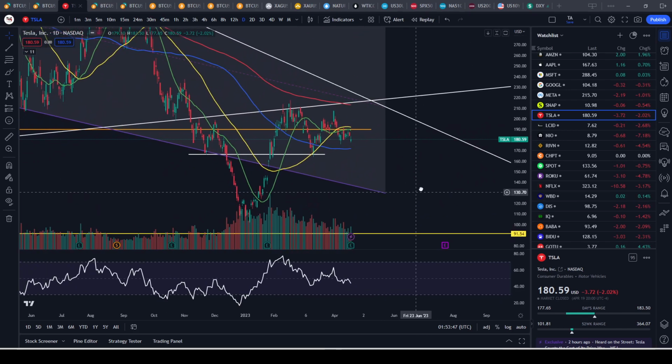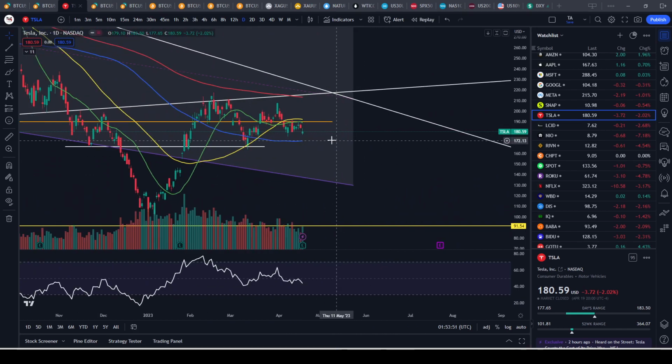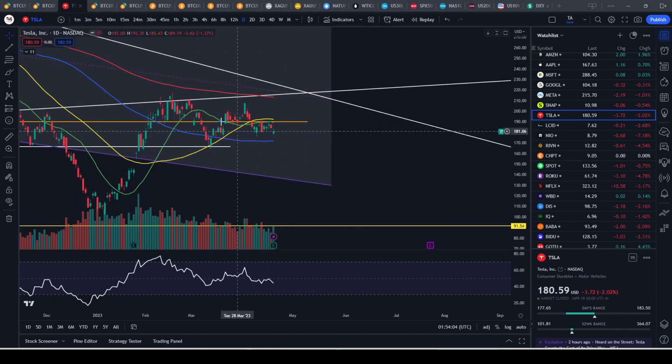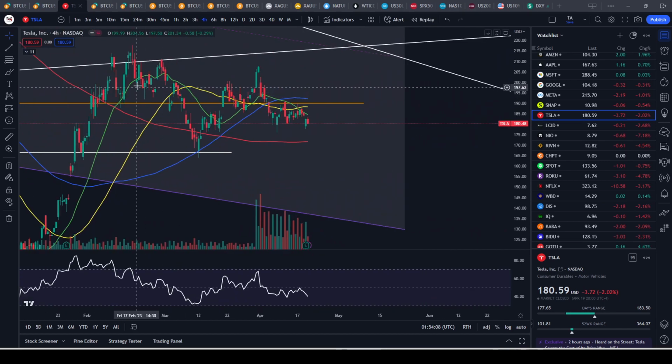The Model 3 price has decreased again this year for like the third or fourth time. I don't know how many times they've decreased the Model 3 price this year, but if they keep this up, I might be interested in getting a Tesla myself, but we're going to have to see. Overall, this is a bearish pattern that you've got right now on Tesla. I'll zoom in to show you guys what I'm seeing here.